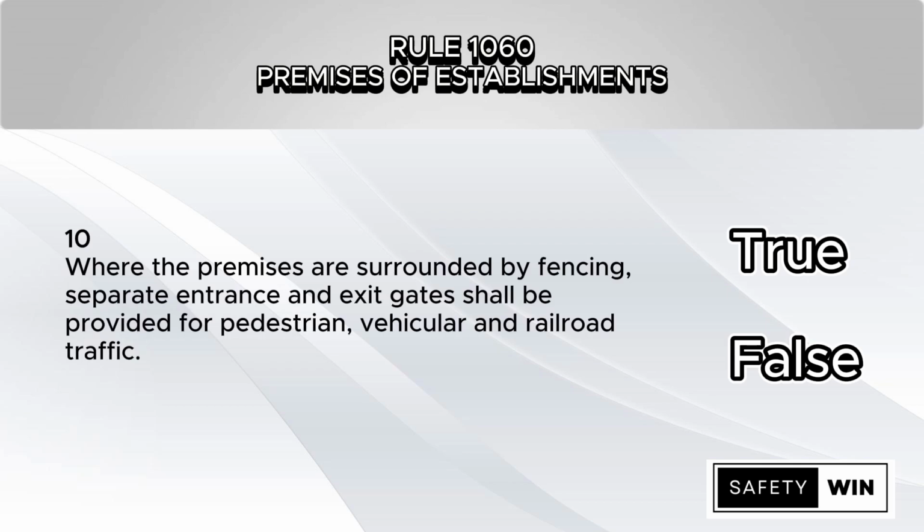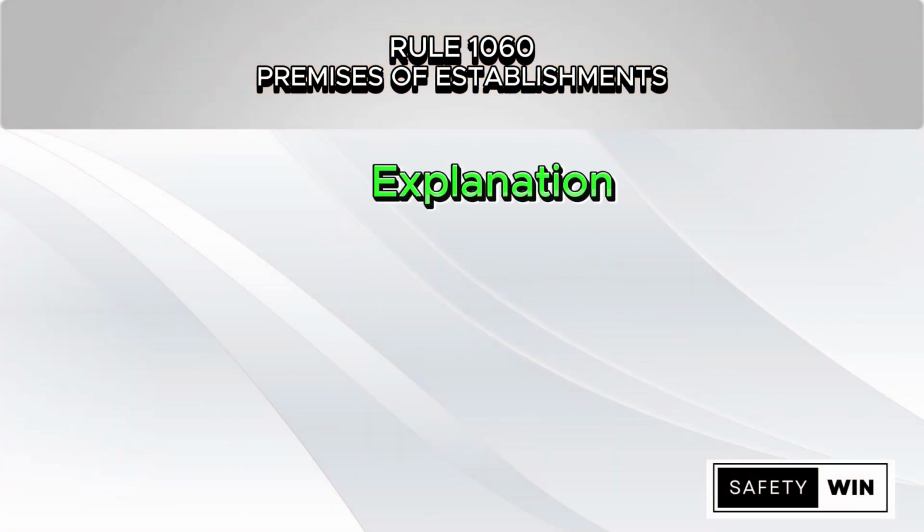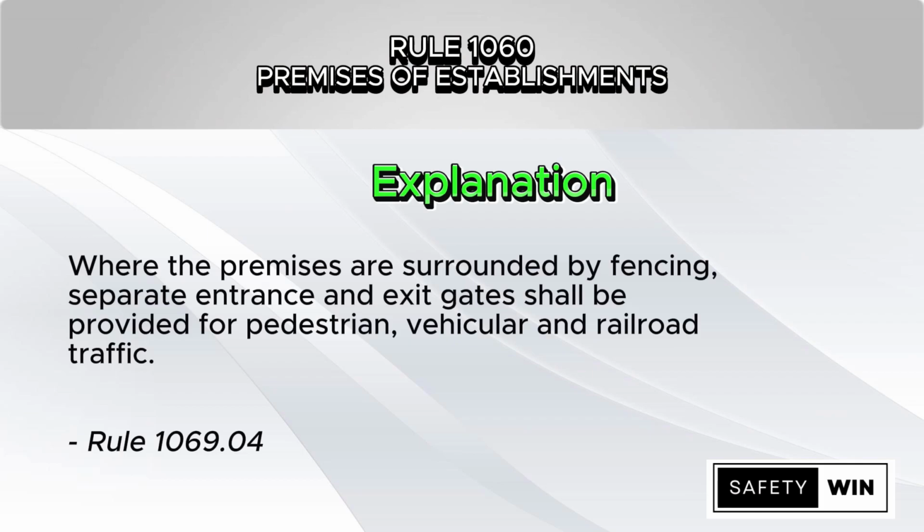Number 10. Where the premises are surrounded by fencing, separate entrance and exit gates shall be provided for pedestrian, vehicular, and railroad traffic.